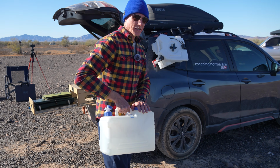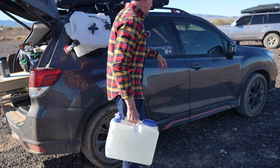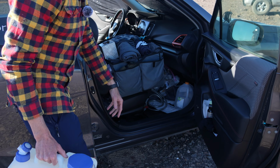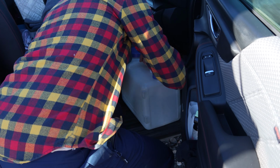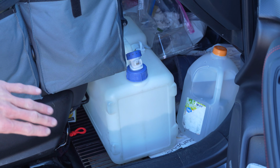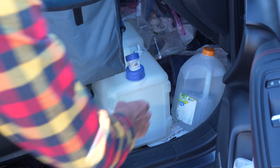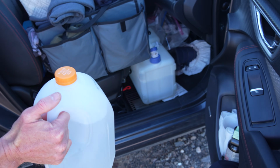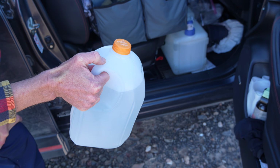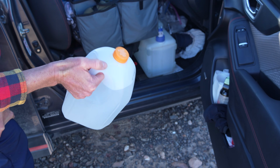All right, so I'm gonna show you where this lives most of the time, and that's up front, and I'm gonna show you a lot of things up front. So up here, I'm gonna put this on the floor. And there's a couple things back there. That's where that water jug lives. I have another water jug. I have a 1 gallon. And the reason I have this 1 gallon is because I can take this into pretty much any water fountain in any building and refill this.